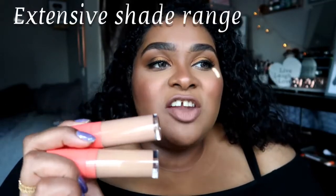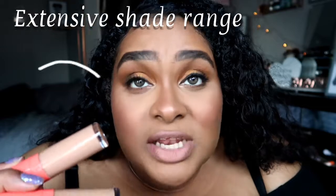Onto the concealers. I haven't done a wear test of these, so I can't say they are the most long wearing amazing concealers ever. I can't say that yet. What I can say is the shade range is amazing. I have 2 different concealers on, you can't even tell. I have 2 different foundations on, you can't even tell. They melt into the skin and you can make them your own and customize them.